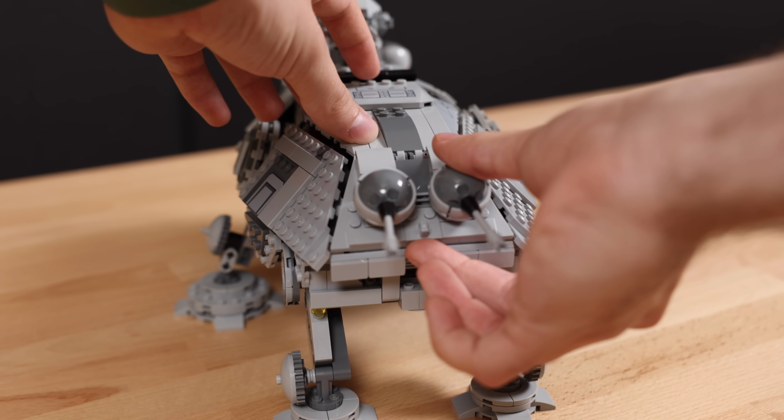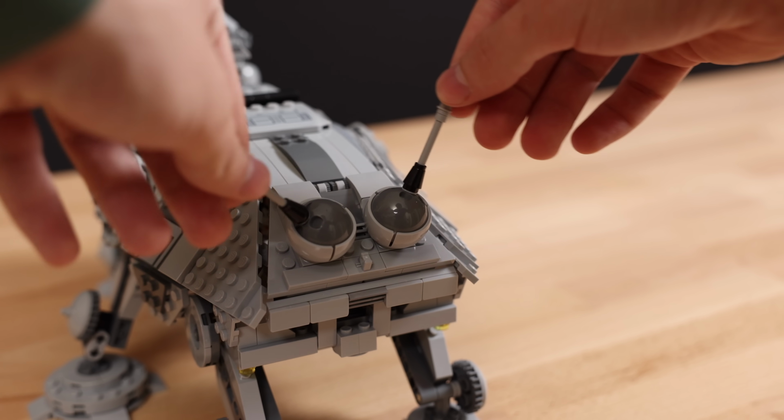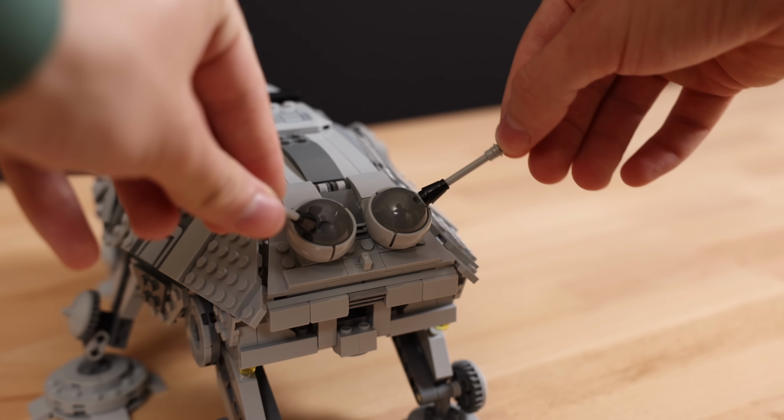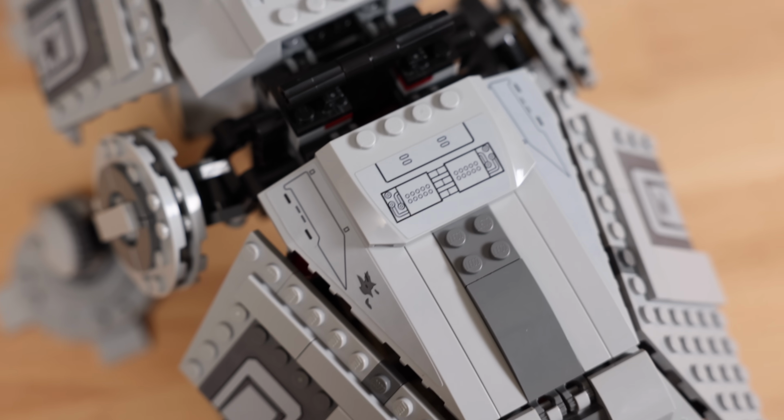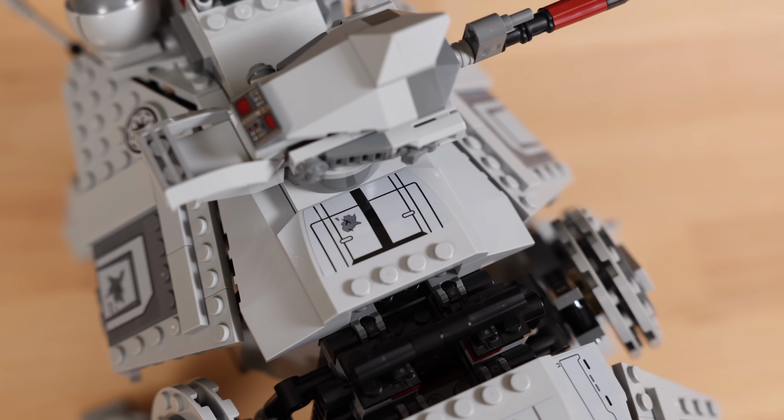I really like how this all turned out here on the back side. This works very well. It's very neat and clean. I like the lines and how everything's connecting and seems far more seamless than the usual we expect when it comes to the ATTE Walker.